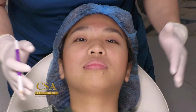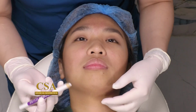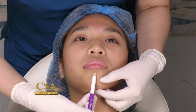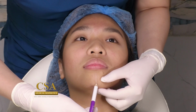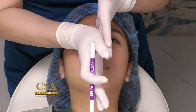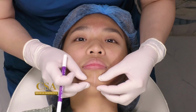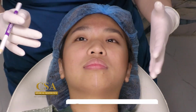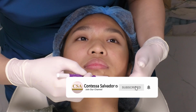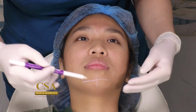And we are back. So we are doing chin enhancement for Ems. Before the procedure, we'll be doing our landmarking. Initially I draw a straight line, a vertical center line there. So this is the center of our face region, and then I divide the chin region into like 4 compartments. So I make another horizontal line here to transect the vertical line there.